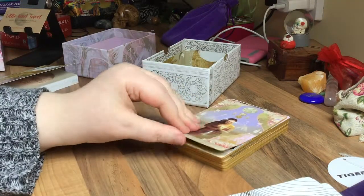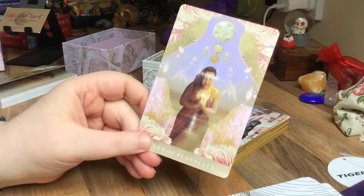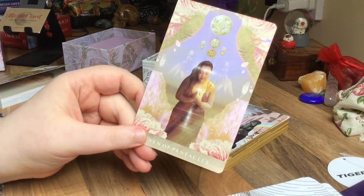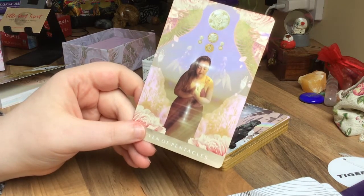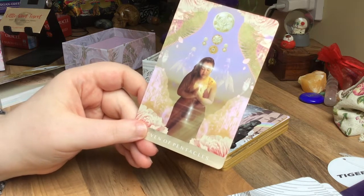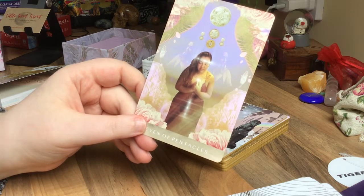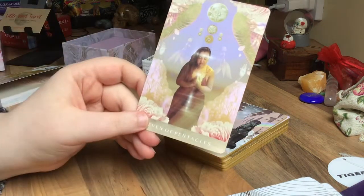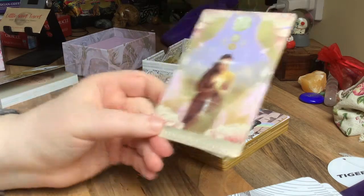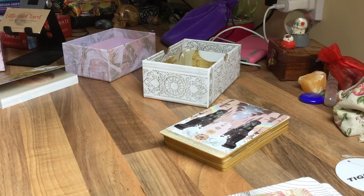Very nice. Seven of Pentacles. Can't remember which one that was, because the Eight of Pentacles is working really hard. Seven. Oh my goodness. Oh, very pretty card though. I love how there's two girls in the background just fading away. Seven of Pentacles. That's really doing my head in now. I hate that when you go, oh yeah, I know this. No. It just slips away.